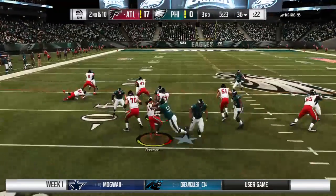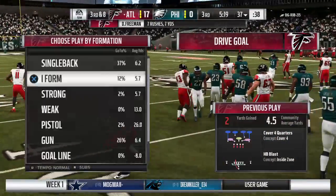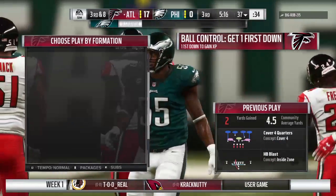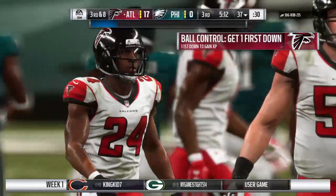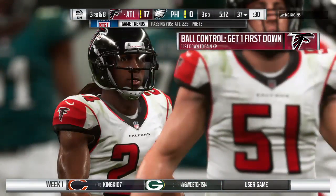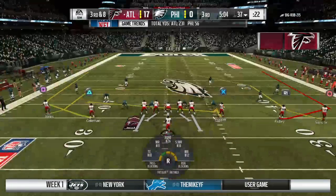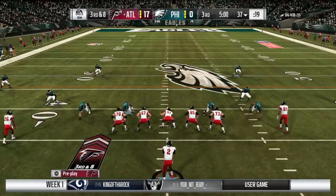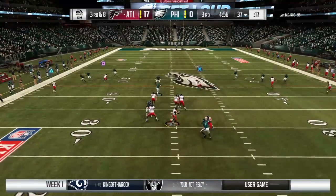On second down, Freeman. Unable to get downhill there as he'll take this up to about the 37. Tackle made that time by Brandon Graham. Sometimes with the running game, you've just got to stick with it. Look, it's the third quarter, no time to panic. But that also doesn't mean you just do it the same way you've been doing it the entire ball game. Maybe change up some blocking assignments or run a few different plays, but stay with the overall essence of the running game. Here's Ryan.